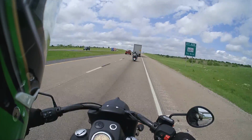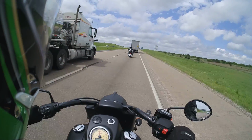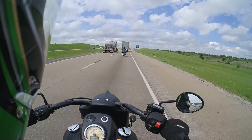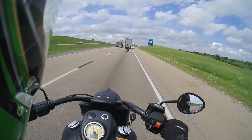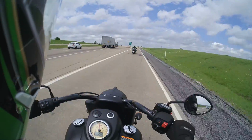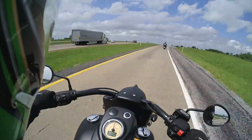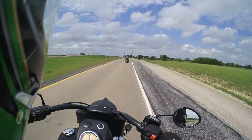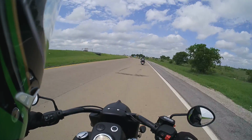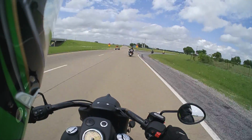All the semi-traffic, I can't even get out of fourth gear. One of the things about the Indian Thunderstrokes, they get a really nice deep sound even when they're stuck. And this bike has the stock pipes on it.